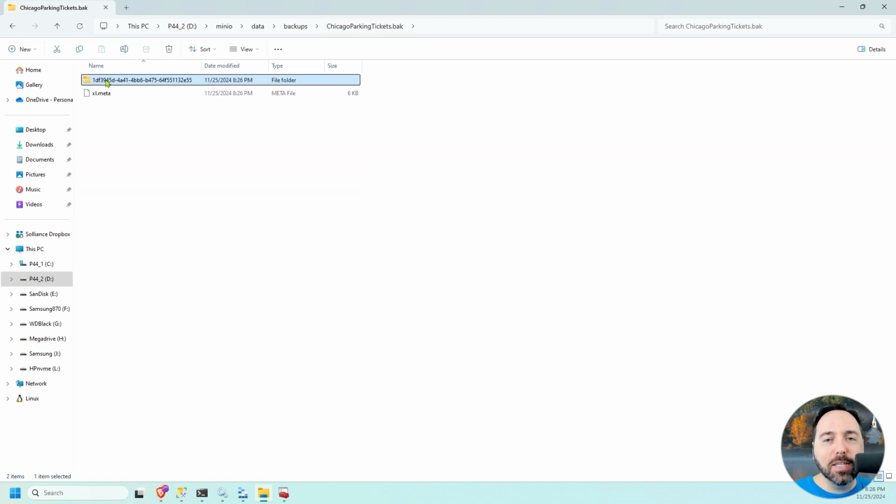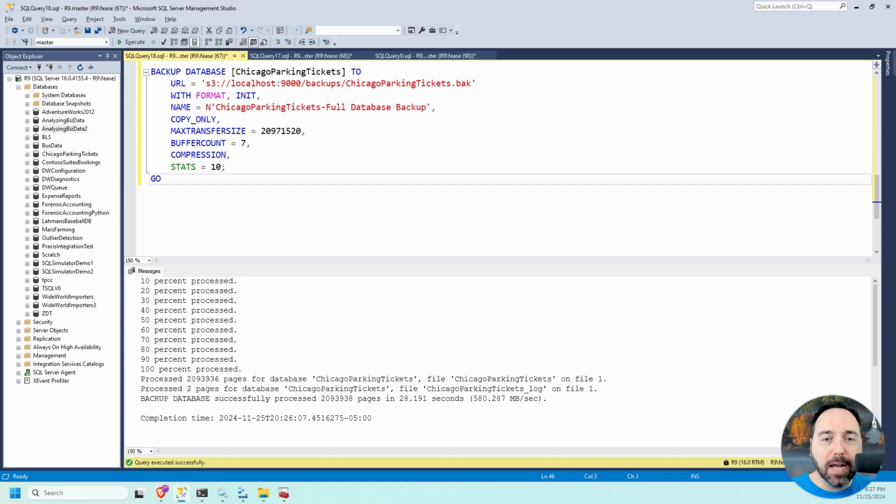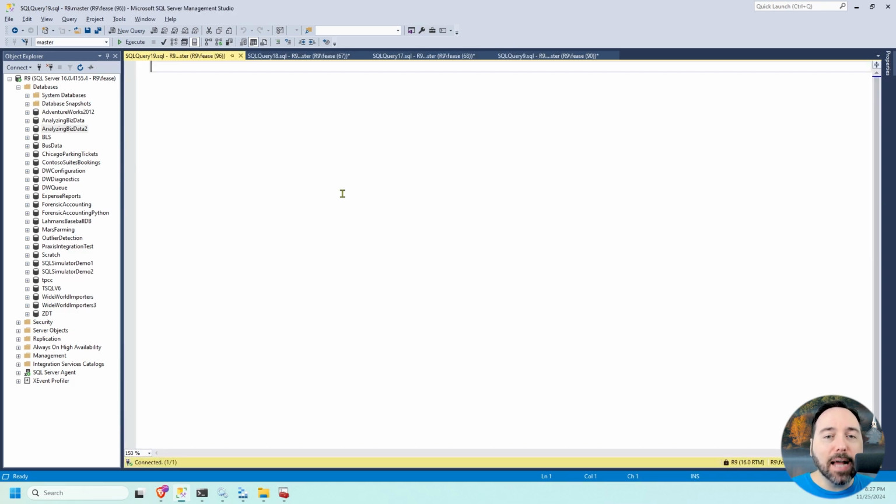Okay, now let's do the same thing for Azure Blob Storage. This time, instead of backing up to a local container via min.io, I will back up directly to Blob Storage, as I do have a storage account I can use. I'll start by opening a new query window so that we have a fresh start. Next, I'll need to create a database scoped credential.